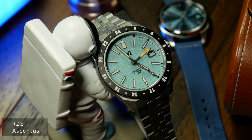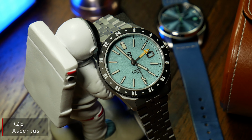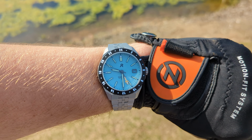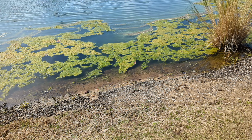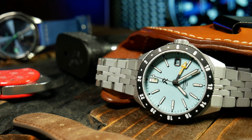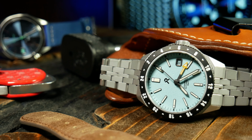Along those lines, my second choice would be the RZE Ascentus. I took this with me on a couple of trips last year, one to Orlando and one to the Redneck Riviera. Again, it's another perfect travel watch. The lightweight titanium makes it a breeze to wear, plus it is easier to get through security with titanium. As well as the scratch-resistant coating on it makes it one you never have to worry about.